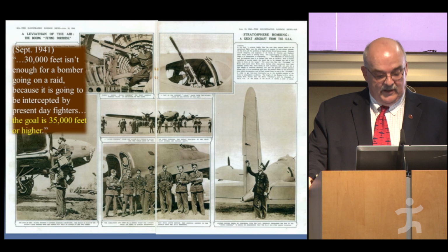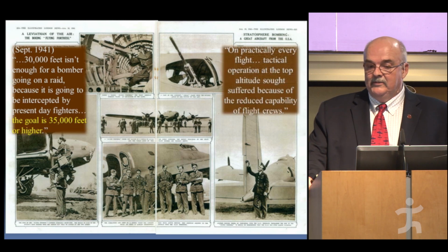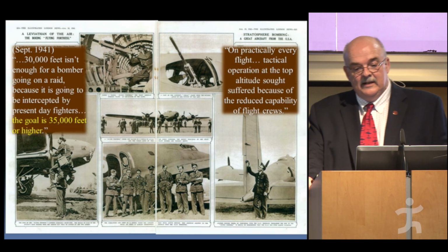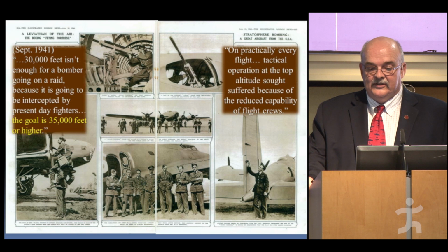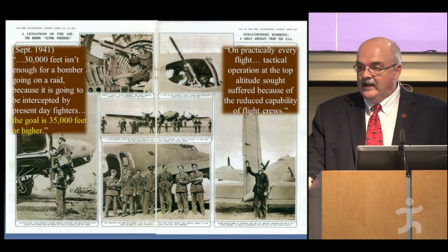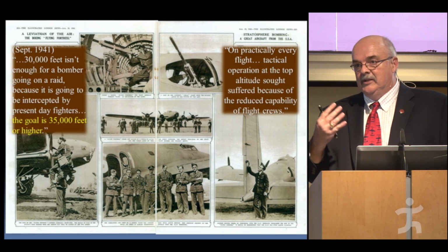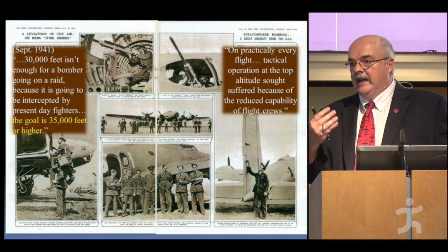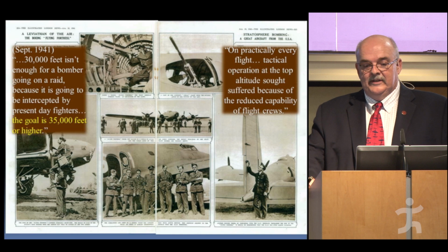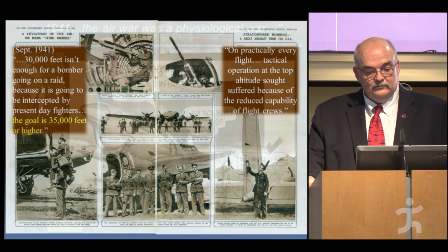They were suffering as well as the equipment. And what they found was that when they would get up to these high altitudes on just about every flight, tactical operation at the top altitude suffered because of the reduced capability of the flight crews. And by that, they meant these guys were having problems with frostbite, having problems with lack of oxygen. They were having just a number of issues that they'd never encountered before.